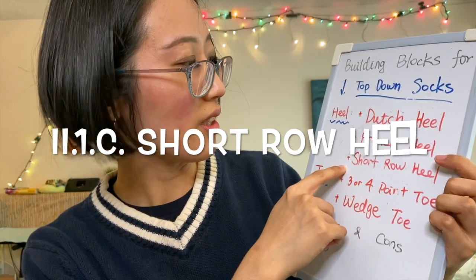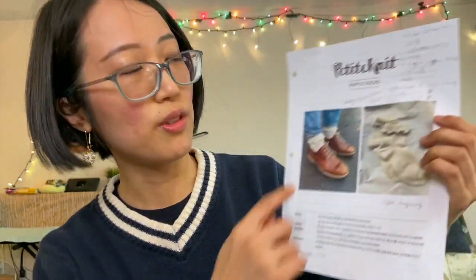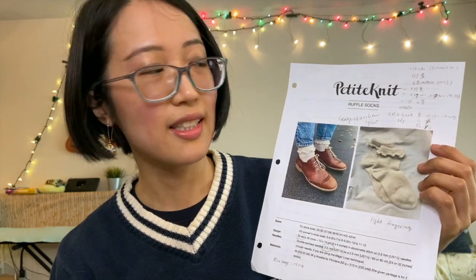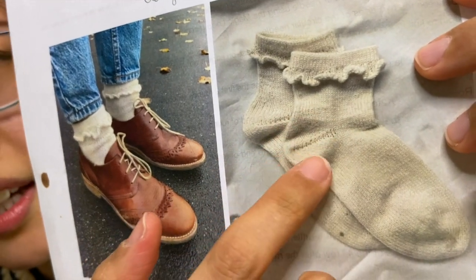There's one more heel method, that is the short row heel. And the ruffle socks that I knitted from PetiteKnit is exactly with this short row method. And if I can show you here. To do a short row heel, essentially what you do is you are adding some fabric in your tube shape. With the short row, you just make a dome and a bubble shape in your fabric, and this dome shape will form your heel.